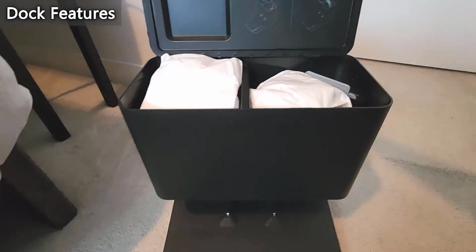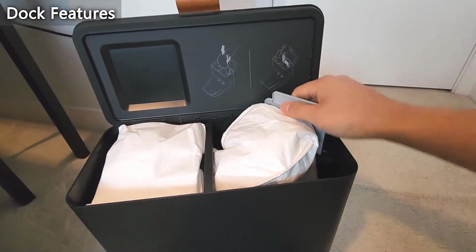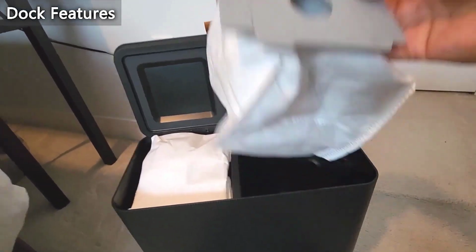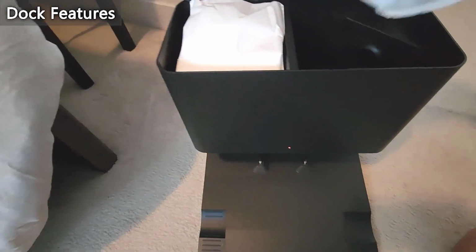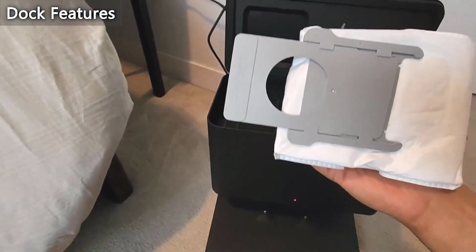Once you go in here, this is around 60 days, but I really think it could be even double, like 90 days, maybe 120 days, depending on the cleanliness of your house. And this is the bag. It's a pretty big capacity. Looking down, there's a lot of room down there. It also comes with an extra bag for you to use, so you don't have to buy another one immediately.